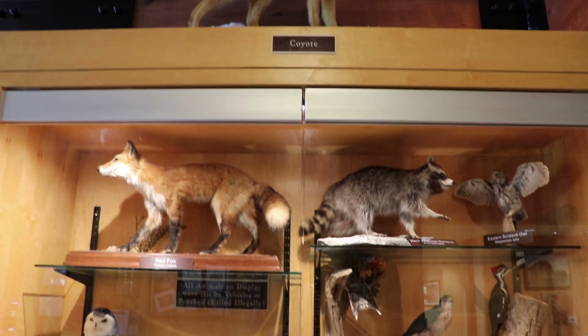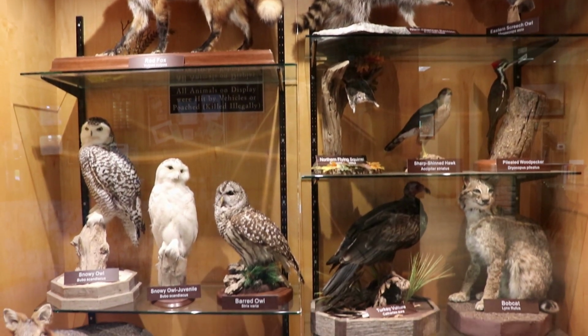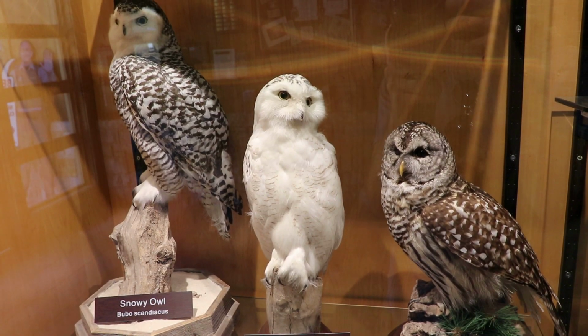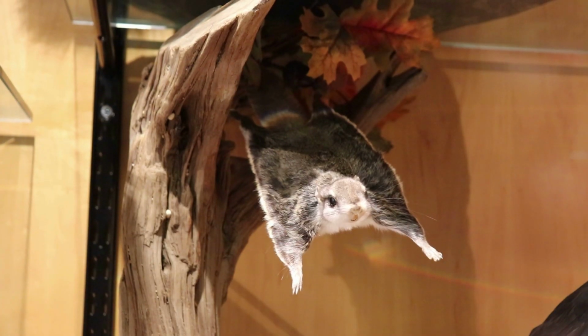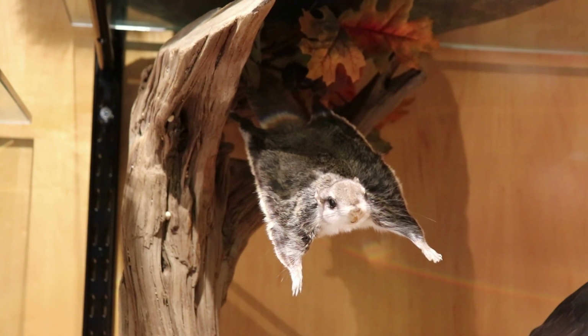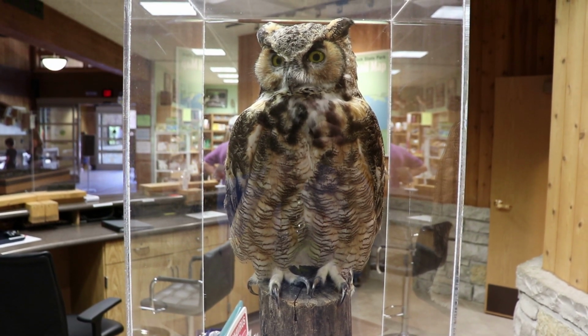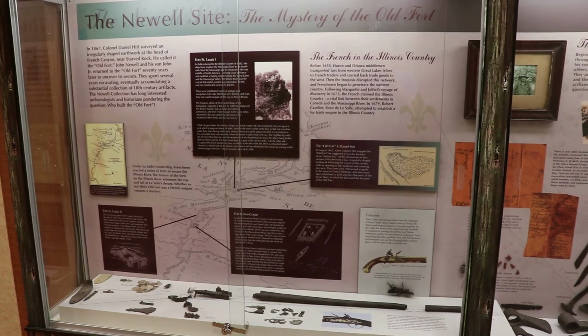Here's a case full of taxidermy animals, examples of the wildlife here at Starved Rock. There are some snowy owls here. That's a flying squirrel. I want to see one of those. This is Charlie the Great Horned Owl. He was born with a birth defect, so he couldn't fly.